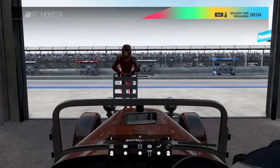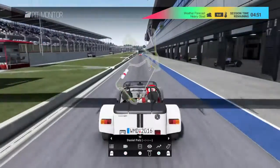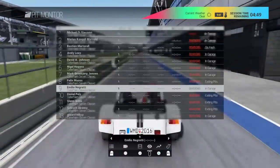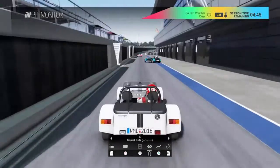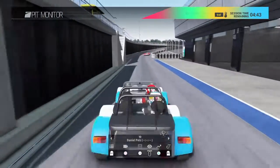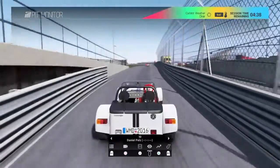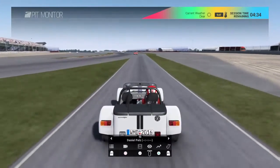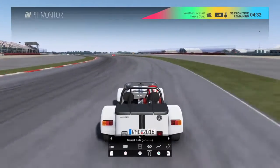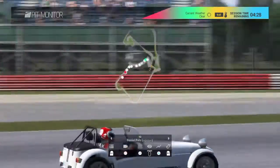No, sorry, we have a warm up session of 5 minutes here. Will anyone decide to come out here, or will everyone stay in the pits for the whole warm up session today? Is Dave, yes he is, he's out. Loads are out for the 5 minute session. I'm surprised that everyone's coming out for 5 minutes.